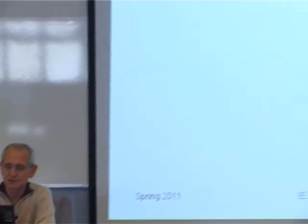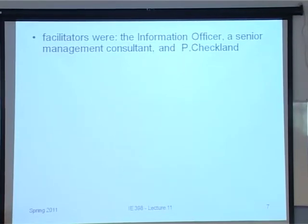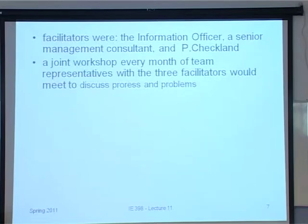The facilitators of the project were the information officer. Actually, this is the person who initiated the project, a senior management consultant, a management consultancy company was invited also, and they participated with a senior management consultant, and Peter Checkland, who was also invited.